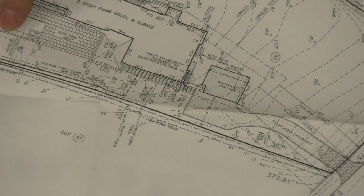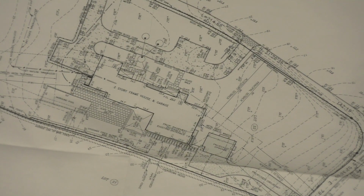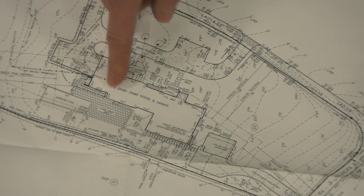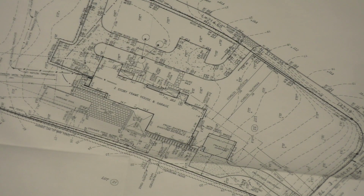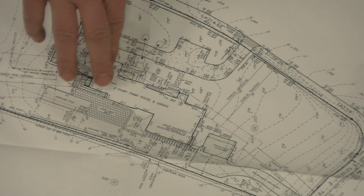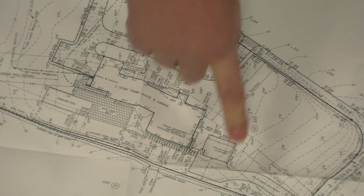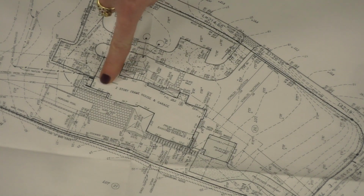House, pool, Flying Point. So you already had a garage that you're incorporating? We had a garage that was built into the house here, on the south side of the property. We're effectively moving that to put it here. So basically, this has been changed into a family room.